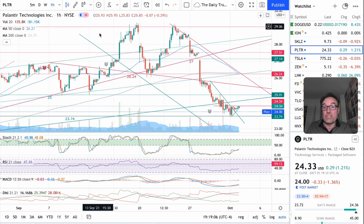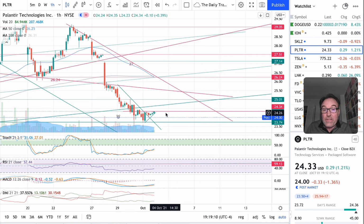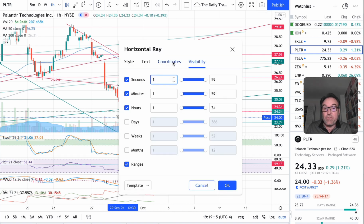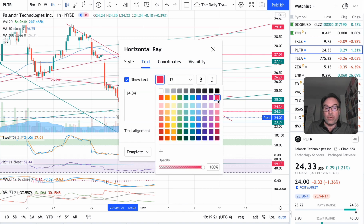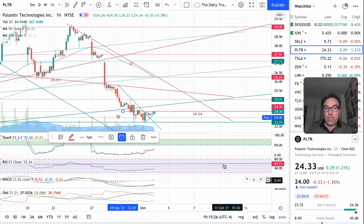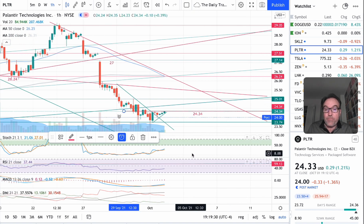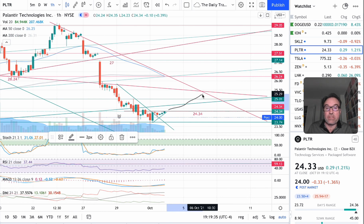So right now Palantir is in this downward channel. Let me give you the exact number here. So 24.34, let me write it down. 24.34. So once Palantir breaks this 24.34, this should mean that we are going to head back to this resistance right here. We might go back down though.